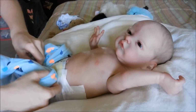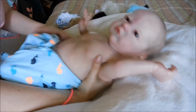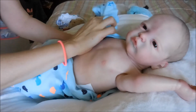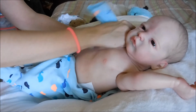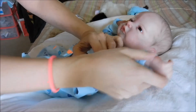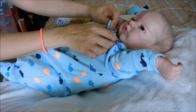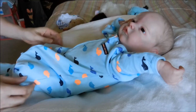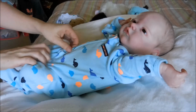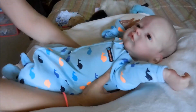I organized Lucas' clothes yesterday. I was amazed how many clothes he doesn't wear anymore. He cannot wear them. Like this slipper, for example. I put this slipper on one of the first few days when he came home after being at the NICU for a little bit over two weeks. I was going through the clothes and I was like, this is so tiny, this is newborn size. I'm gonna leave his hands uncovered today because he has really cute hands.